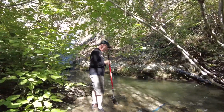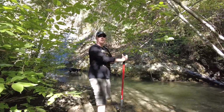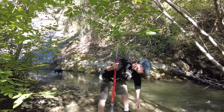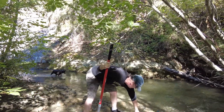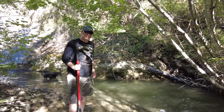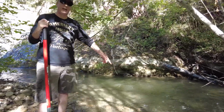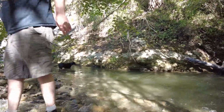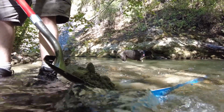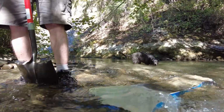So, what's the story on this sluice? How much was it again? $99. Okay. Came with a scale, which we haven't had occasion to use yet, but maybe. And how do you think it's working? Seems to work pretty good. It washes it down. You can see a little tailings pond at the end. The tailings are starting to pile up. Carries it right on down.